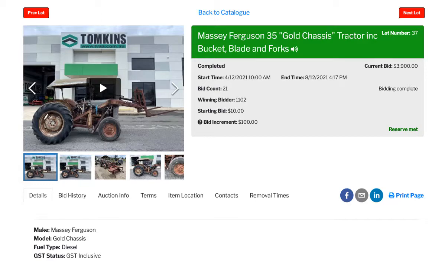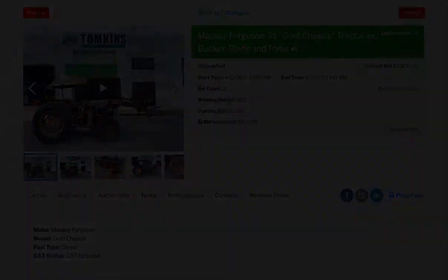Anyway, probably a good tractor, probably get someone a lot of life out of it, but not for me, because I couldn't test drive it, and the video showed virtually nothing. So I want to see cold starts and driving and running and forwards and backwards and lifting the forks and all sorts of things before I would consider it a real walkthrough video. But that's that one.